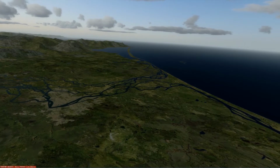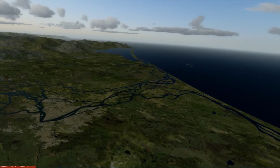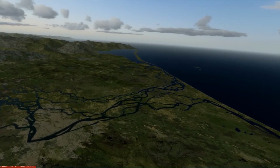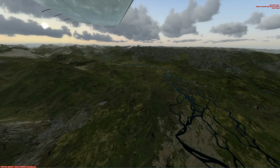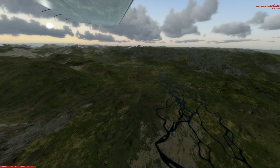But I just wanted to show you as well, again, the vector data that comes with this simulator, how accurate it is for Iceland. All these river tributaries here for this river that comes from the glacier, and one of the glacier tongues off just to the north. Looks incredibly accurate, and you can see it there snaking up into the mountains and back up towards where the glacier is.